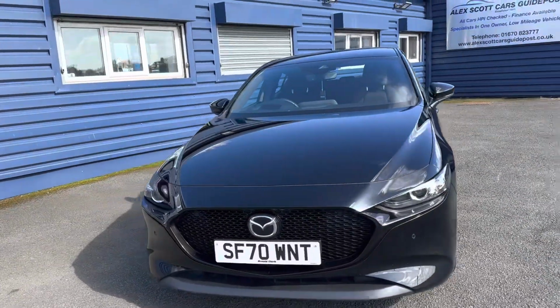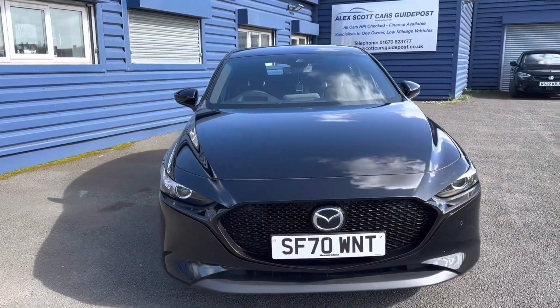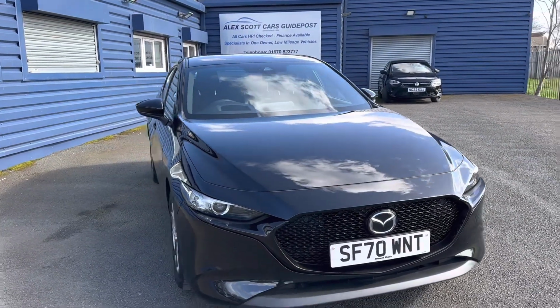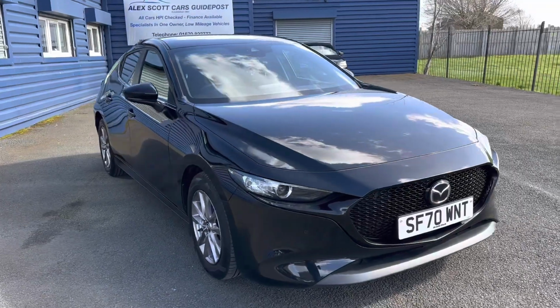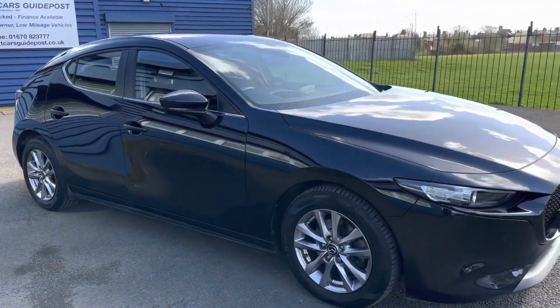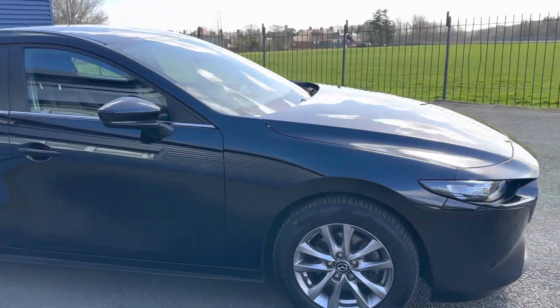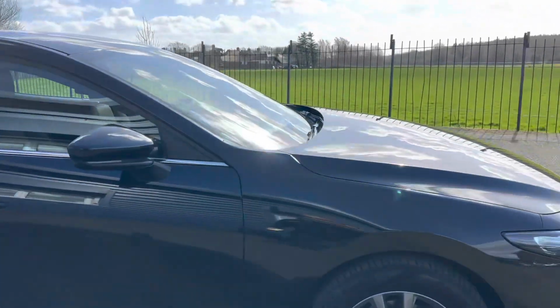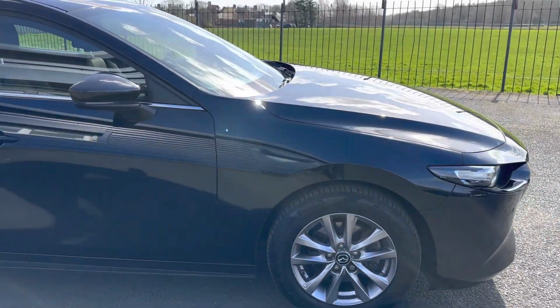So it's a 2-litre petrol engine, this one, and this is the SE Lux mild hybrid one. It's a 2-litre petrol mild hybrid, 6-speed manual gearbox in a metallic black paint. It's a lovely black colour. It's in excellent condition. It'll be even better once we've gone through our process.